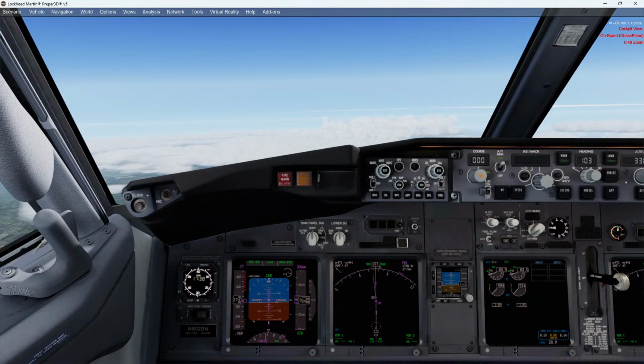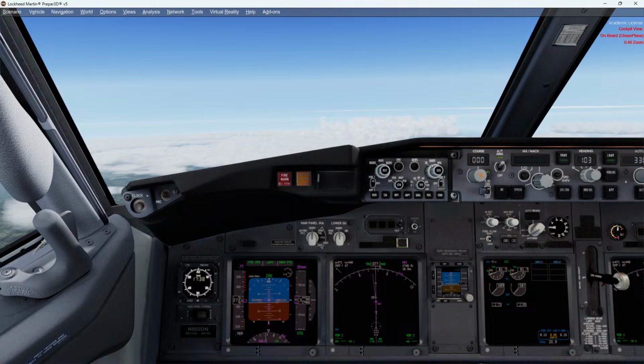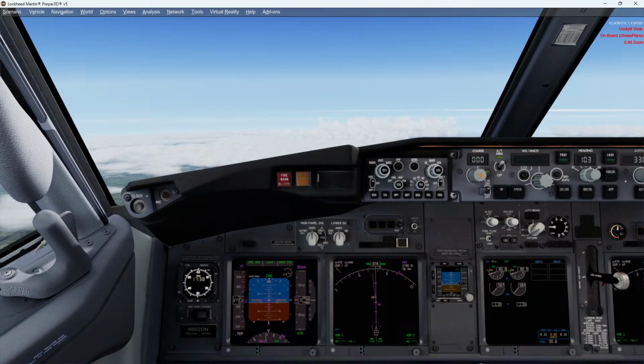I've got all the Orbx stuff. I've got GSX. I'm flying a PMDG 737. And you know what my frame rates are? My frame rates are in the high 70s.